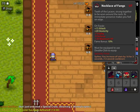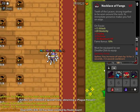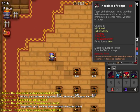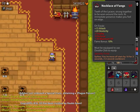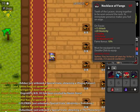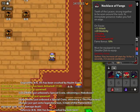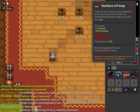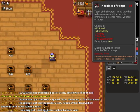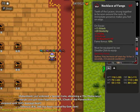Okay guys, on to the next ring, which is probably one of my favorite rings, other than the negative stats. This ring gives you 15 attack, 20 dexterity, negative 7 vitality, negative 9 defense, and negative 130 HP. Which is terrible and good at the same time. You're practically investing life for attack and dexterity. But the specialty is pretty good, honestly. All the stats up by 10 for 3 seconds, which is pretty nice if you ask me. And, not to mention, the fame bonus. Still OP.